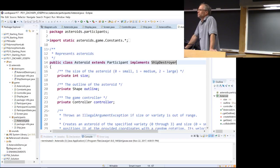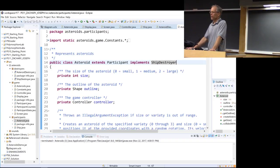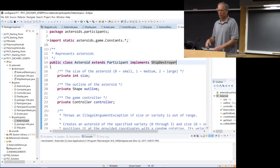So, I mean, I think this question's already been asked a few lectures ago, but are there any good indicators as to whether or not to use inheritance versus an interface or an abstract class? Okay, so you're asking good indicators whether you use an abstract class or an interface? Or inheritance. Well, just regular inheritance. Okay. So why didn't I make participant an interface? Why did I make participant a class? Yeah?